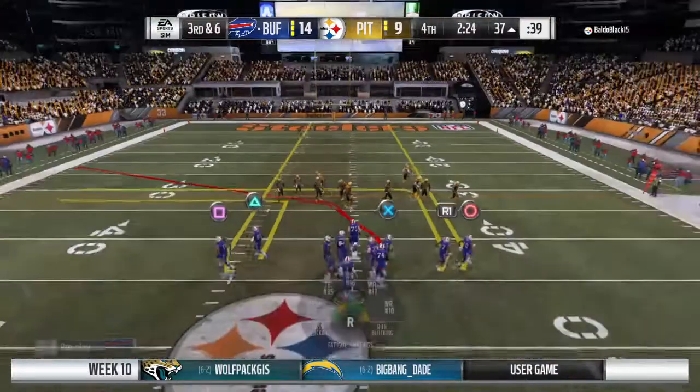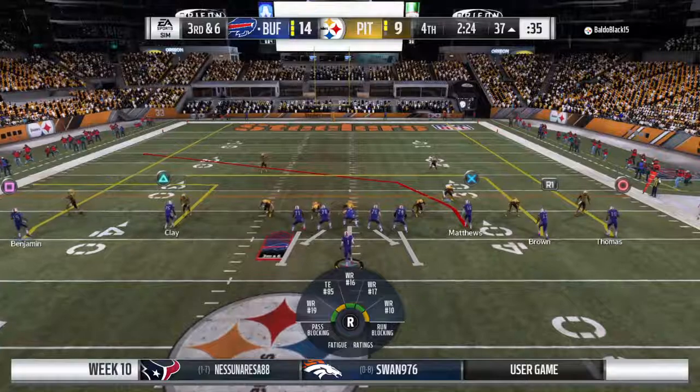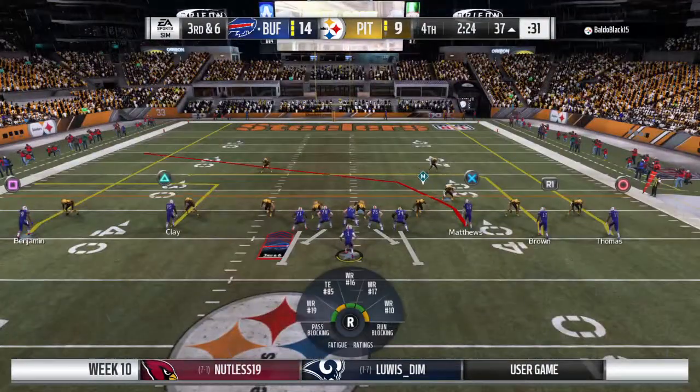One of the bigger plays in the game thus far, and the crowd getting into it as we come up on a big 3rd down.